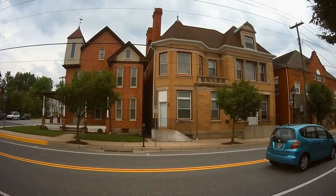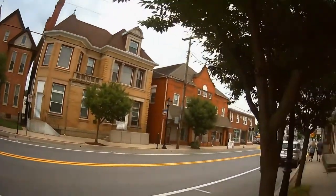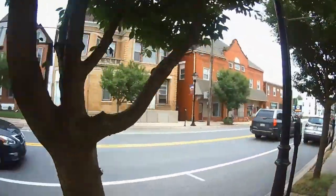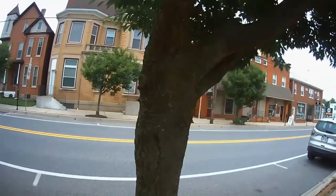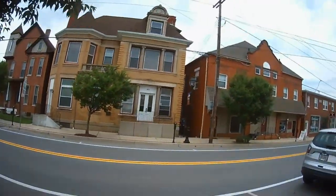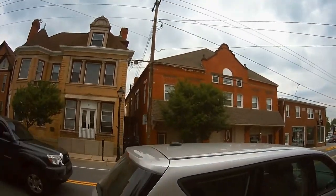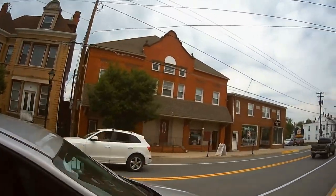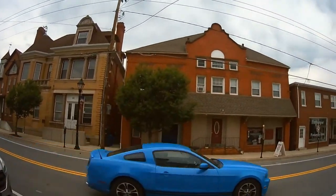Okay. Next is 109. So, right next door. Please tell me this building was at one time a firehouse? Nope. Okay.